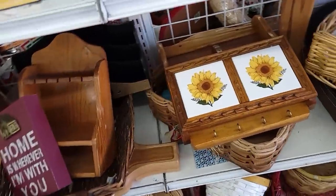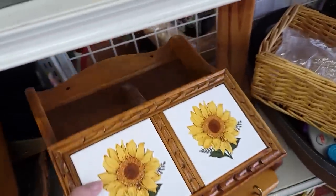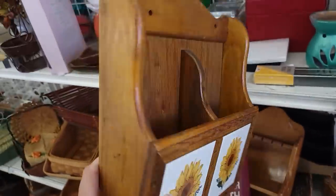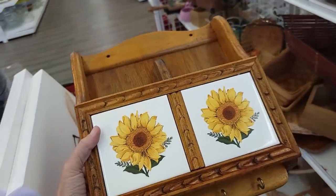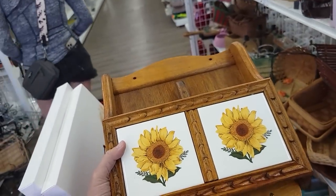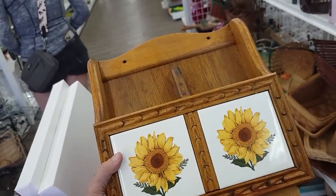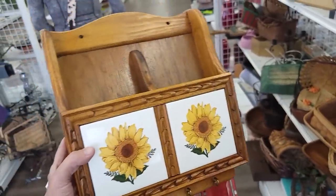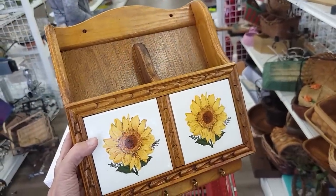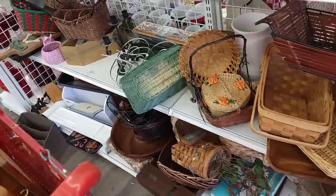That's cute. Look at that. Oh. Sunflower little holder thingy. $5.99. I really like that. I feel like I might even use that to put my keys on so I don't lose them. I kind of feel like I might. I don't know if it'll fit in my suitcase this time, but I like this for $5.99.